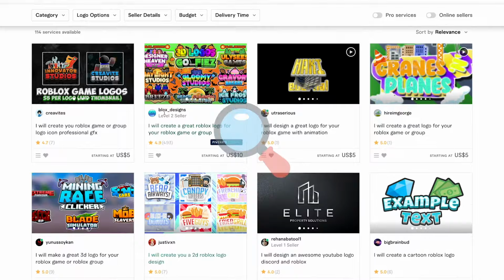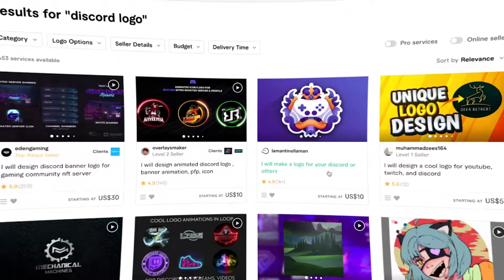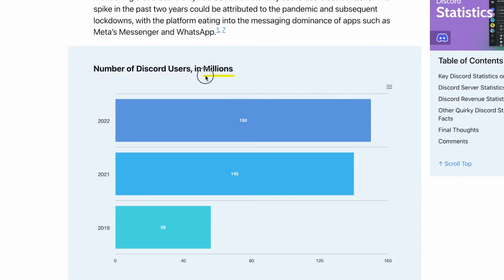And another small tip here will be to check not just for demand, but for current demand. Because in this case, last year, the number of Discord servers saw a giant spike because of the hype around the NFTs. NFT communities are mainly on Discord and Twitter, and that caused the demand for Discord logos and any other service related to Discord to skyrocket.